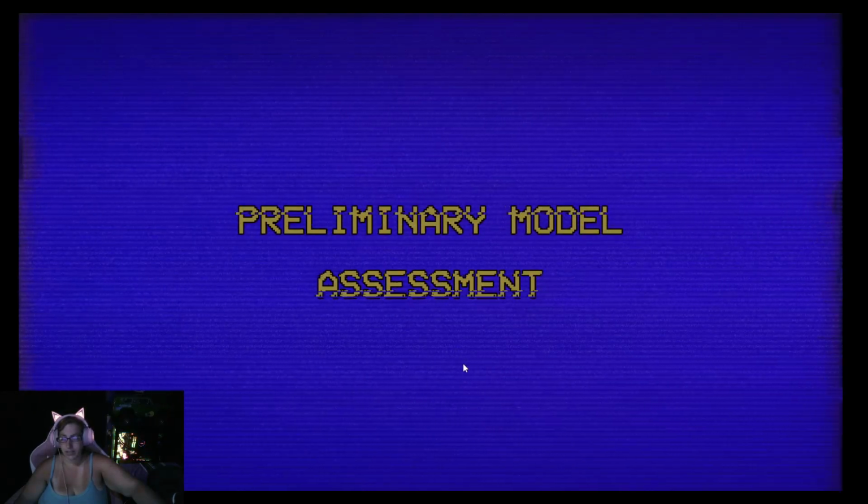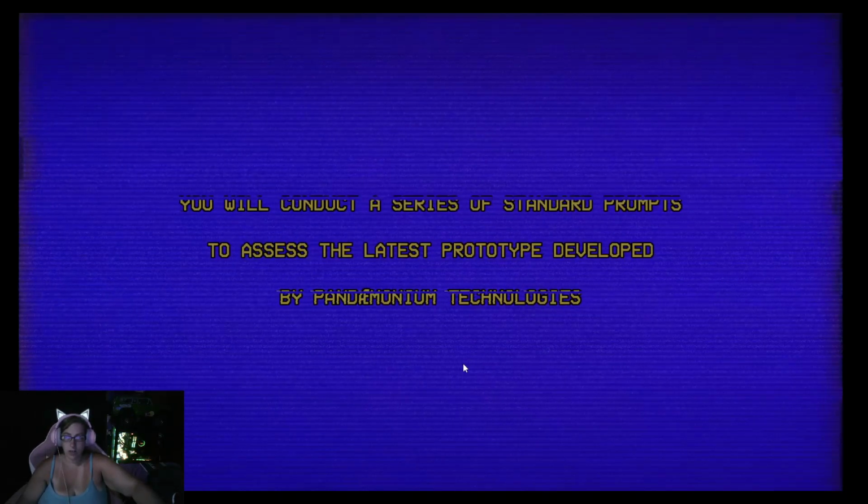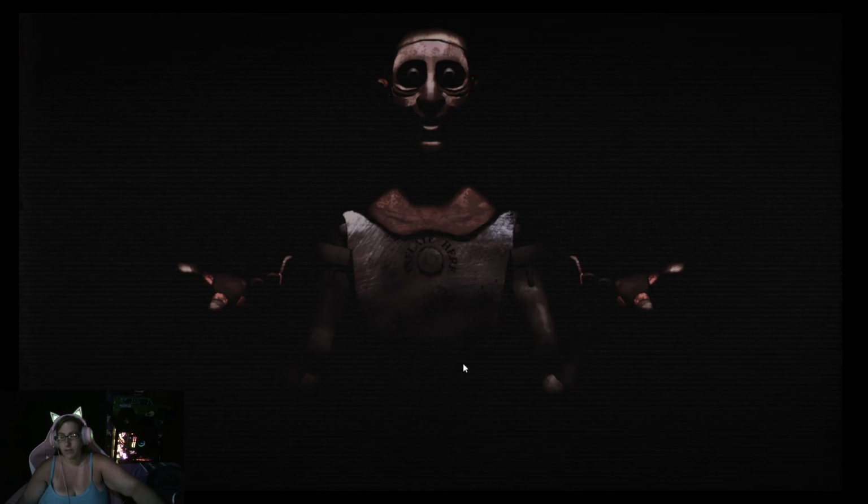Preliminary model assessment. You will conduct a series of standard prompts to assess the latest prototype developed by Pandemonium Technologies. Choose normal if the prototype has responded correctly, and choose not normal if otherwise.